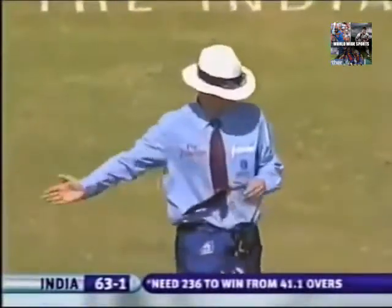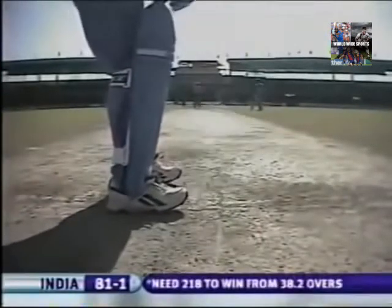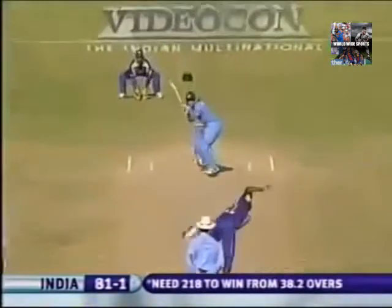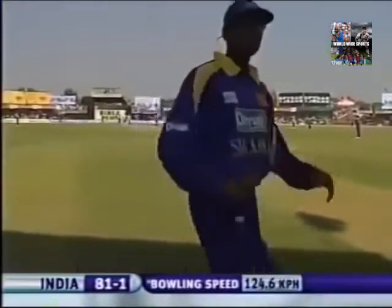Slower delivery doesn't make a difference to Dhoni. He's having a ball. He's batting out in the middle. 9 overs gone. It's 67 for 1. Still looking very good. The target quite possible. And definitely possible if he can do this. There was a man at long off, but he had no chance whatsoever.